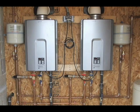If you're not familiar with the technology, it heats water when you call for it at the tap, rather than maintaining a large tank of hot water constantly that's ready at the faucet when you call for it.